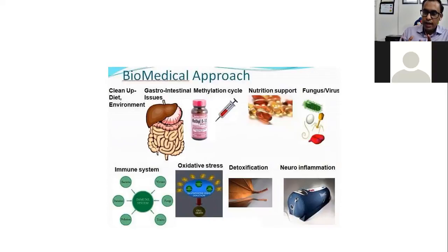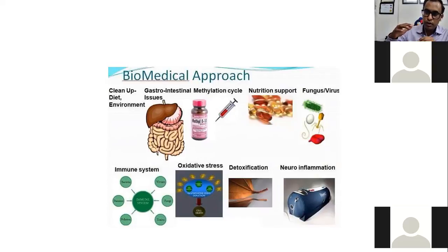Because normally what happens in the gut, there is always a ratio, always a balance between the good and the bad bacteria. When this ratio gets disturbed, what we call gut dysbiosis, the bad bacteria increase in number and the good bacteria go down in number. As a result, the whole vicious cycle of toxins starts releasing from the gut and reaches the brain through what we call the gut-brain axis.